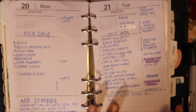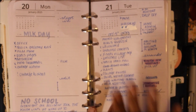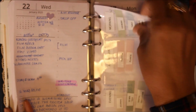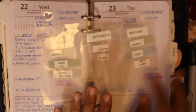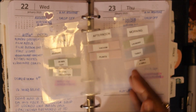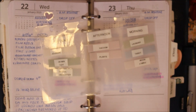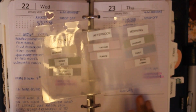Tuesday got a little bit hectic. I had a bunch of stuff going on that day too, and then I was writing everything down. And then I think because I ran out of space on Tuesday, I decided to start using my task flags again. So this is an idea that I got from PeanutsPlannerCo. She actually has an insert that's labeled morning, afternoon, and evening, but when I went to buy it, I couldn't find it for some reason on her website. I don't know what I was looking at, but I didn't see it on there.